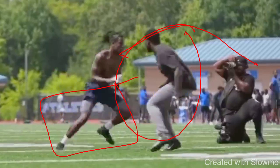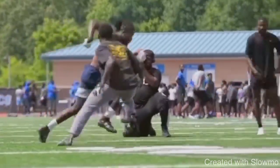I got to always have a plan, but I got to also have a reactionary plan. This DB takes away what I want to do. I got to be able to react. Bam, I'm still getting up into this route. I'm still concerned with keeping timing with my quarterback. So you see how Judy bursts up to the inside.